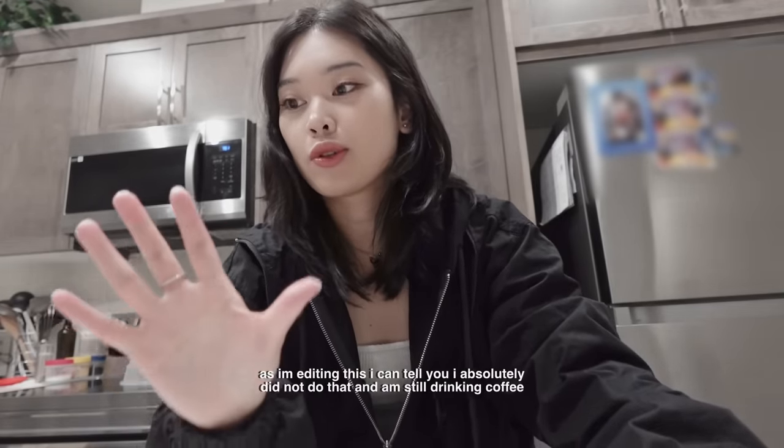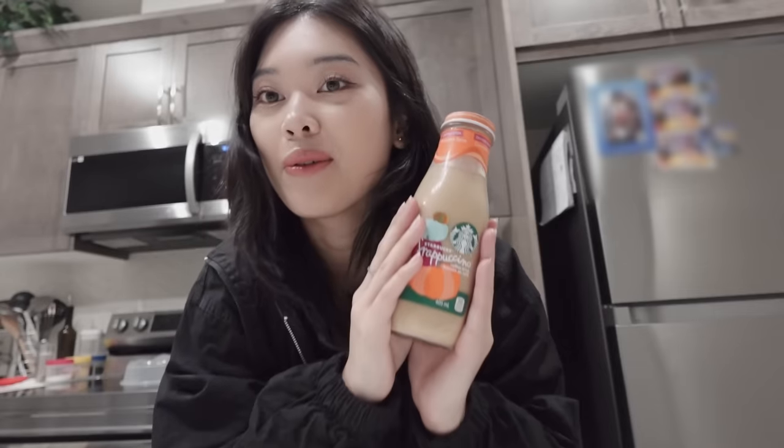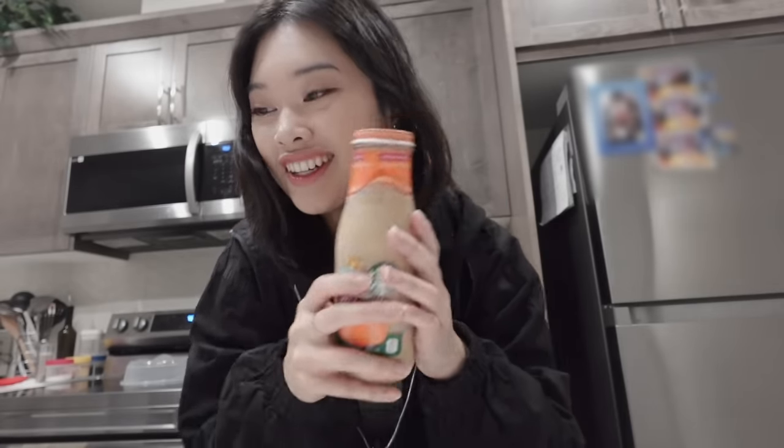I told myself I would stop drinking coffee, which I'm in the process of doing, but I'm trying to limit myself to about 1 to 2 cups of coffee per week, as opposed to every single day. But I found this the other day and I wanna try it because I've never tried it before. And so that was a little bit of a wrench in my plans, but it's okay. This is coming with me today because I woke up early and I'm tired and I need to get through the day. So this Starbucks Frappuccino in the pumpkin spice flavor, limited edition, is gonna be my friend today.